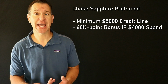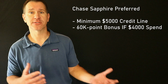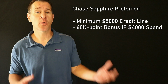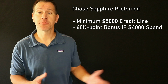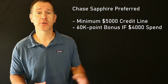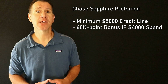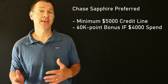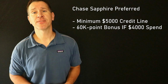The Chase Sapphire Preferred similarly does have a credit line minimum of at least $5,000. Obviously, half of the Reserve card. Are you at a place where you could qualify for at least a $5,000 credit line? If you're very new to credit, you probably aren't there yet. If you have a little more credit history, perhaps you are. In addition, it has a bonus of 60,000 points if you spend $4,000 in the first 3 months of having the card. Again, can you spend that $4,000?